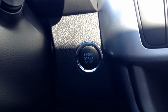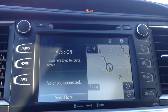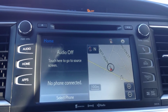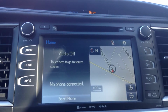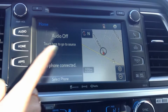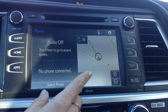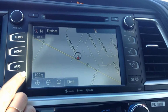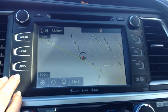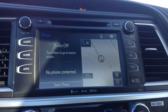It's a push-button start. It has an 8-inch display screen with a 6-speaker audio system. Includes AM, FM radio, CD player. It's Bluetooth and MP3 compatible. This is your home panel right here. So you can have 3 panels or you can have 2 panels, and you can customize which one you want in each panel. And this works just like a GPS. It's also where your backup camera is.